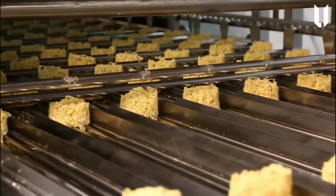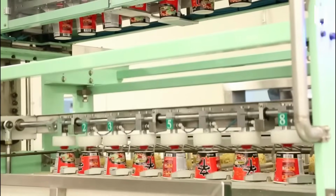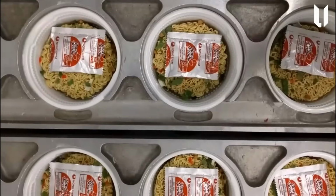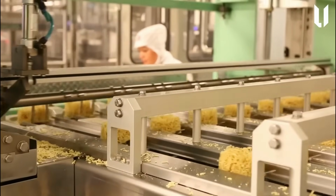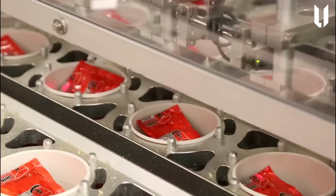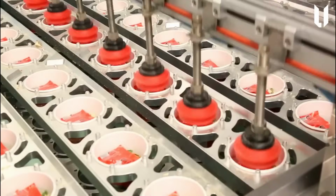Once cut, the noodles go through a steaming process to partially cook them. Steaming helps retain their shape and prepares them for the next steps. The noodles are cooled and placed into packages along with flavor packets containing seasonings. The packaging is then sealed to keep the noodles fresh until they're ready to be enjoyed.